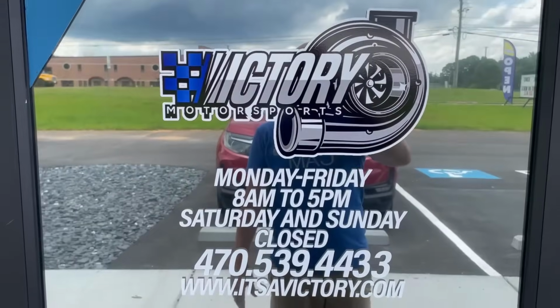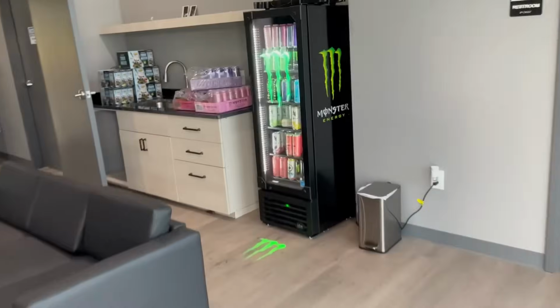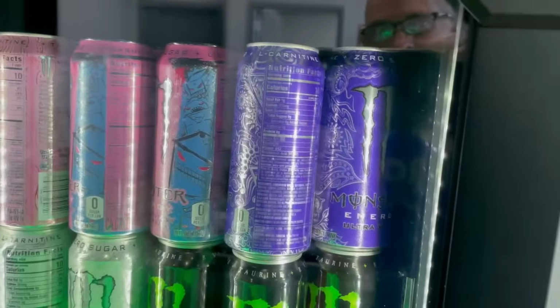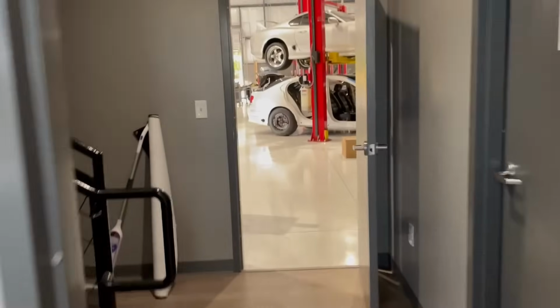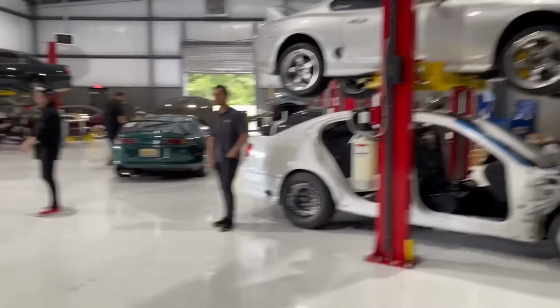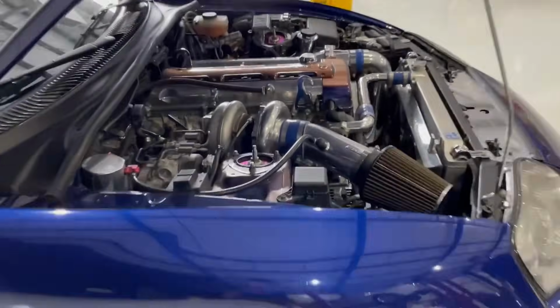Victory! All right, let's check it out. Can't get in. That's a good sign. Do they got purple? Yeah, look at that. All right, let's walk in and see what we got going on. Yeah, Victory in the house. It was a good start. Yeah, turbo goodness. All right, guys, Victory Motorsports.